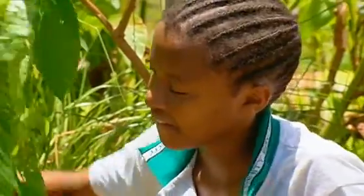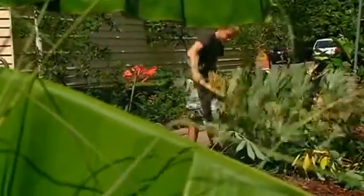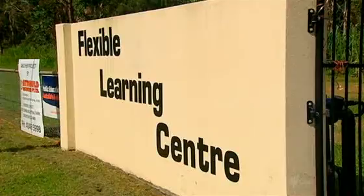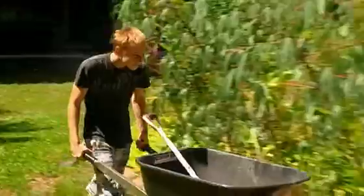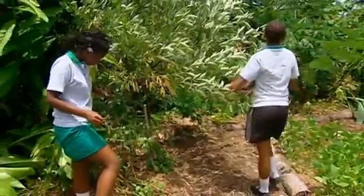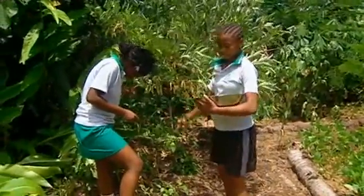This is the amazing Flexible Learning Centre Gardens in the suburbs of Cairns, part of an outreach centre established by the Queensland Department of Education and Training that's using the power of plants to help kids that need a hand. This permaculture garden full of exotic edible plants was originally built to help kids with behavioural issues, but Cairns' growing migrant population is seeing its focus broaden.